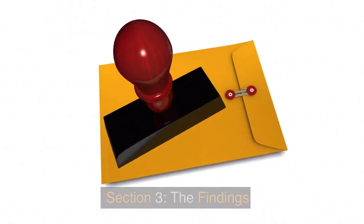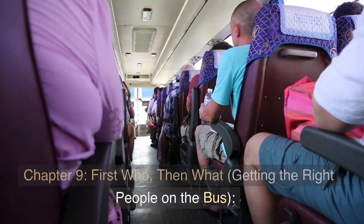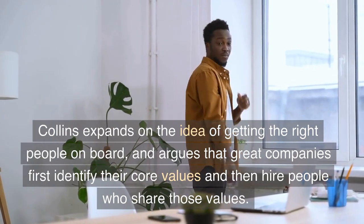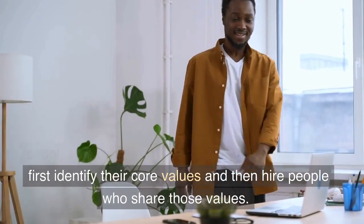Section 3, The Findings. Chapter 9, First Who, Then What, Getting the Right People on the Bus. Collins expands on the idea of getting the right people on board, and argues that great companies first identify their core values and then hire people who share those values.